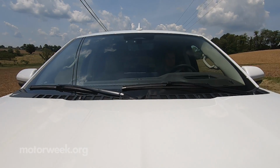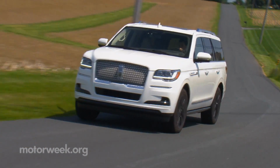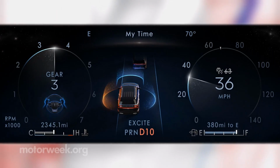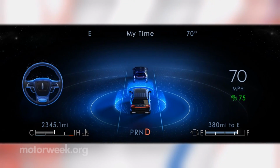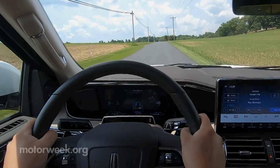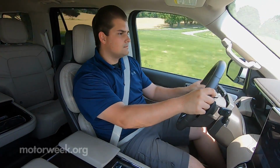Bigger tech news is Lincoln's Active Glide hands-free driver assist system. Essentially Lincoln's competitor to GM's Super Cruise, Active Glide allows for hands-free driving on dedicated Blue Zone highways, with an in-dash camera to monitor the driver's head posture and eye motions to make sure they're still engaged in the process.